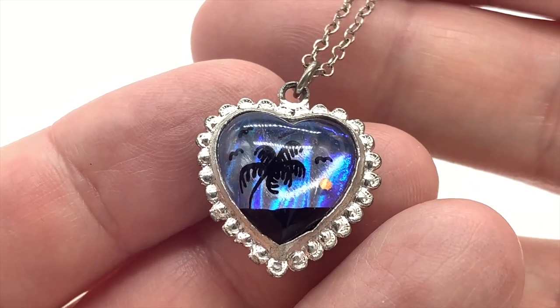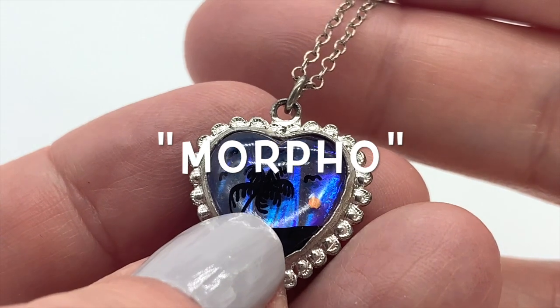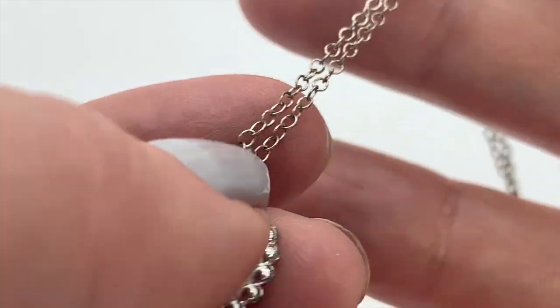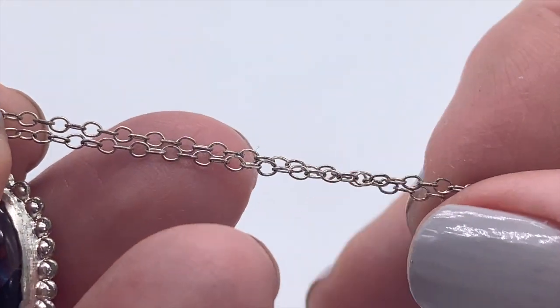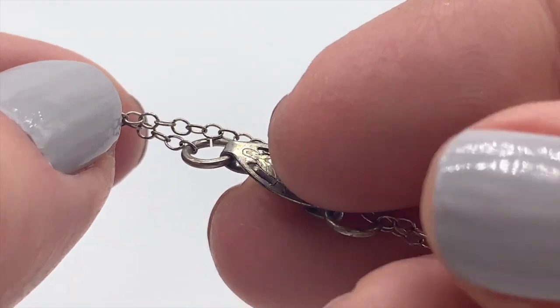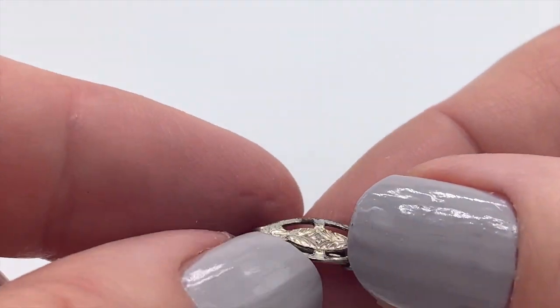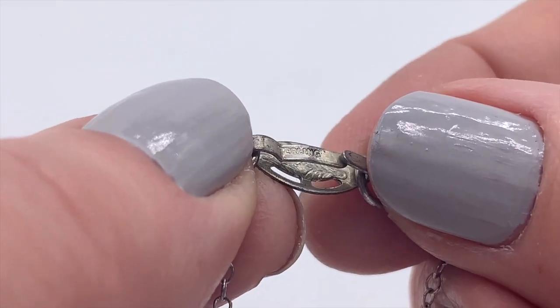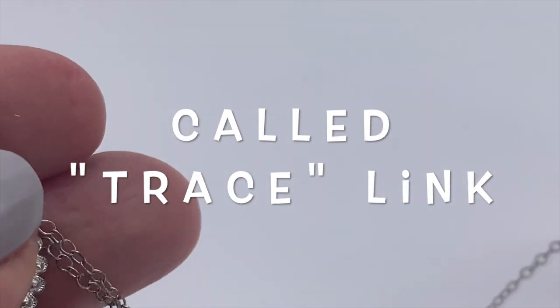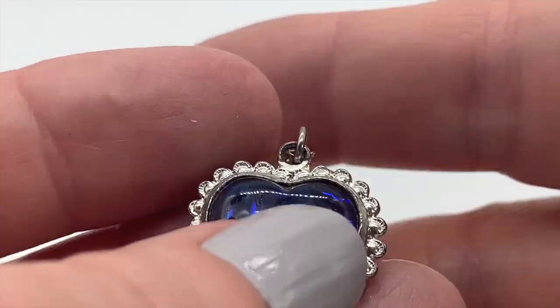So I love finding Morpho butterfly jewelry. Now, I don't think this one is sterling. At least the pendant isn't. The chain is, though, and I actually love this link. It's just a very simple link. And it is marked sterling. I'll show it to you right there. Isn't that a pretty link? It's very simple, but I really like it.